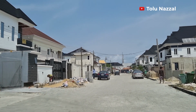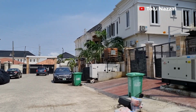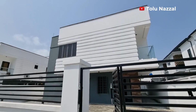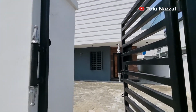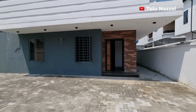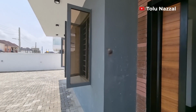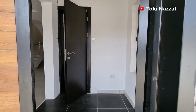You need to be cleared by the resident you're going to see before you are granted access into this place. It's a secure estate. This place is just 6.6 kilometers from Phase 1 and 13 kilometers to Victoria Island. Isn't that good? This is a 4-bedroom detached house. It has a remote controlled gate. The compound is interlocked. Nice lights up here. This space can conveniently park 4 cars or more. We're going in through the front door. Nice design.